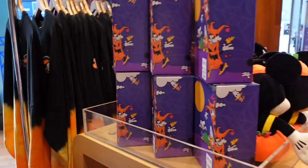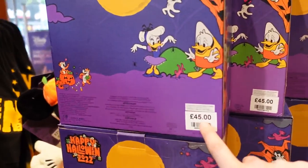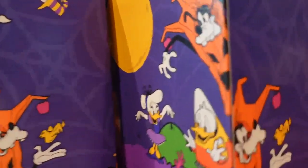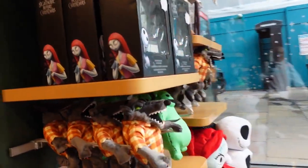Now there is a Loungefly backpack this year that matches this print. I haven't seen it yet, but I think I might need to get me one of these. It's just Mickey, so cute. Also, what's this? £45. What are you? What were you? Oh, it's a Halloween countdown. Got ya.